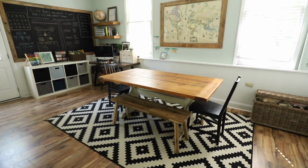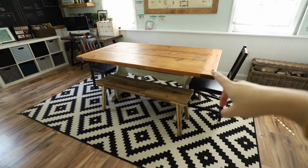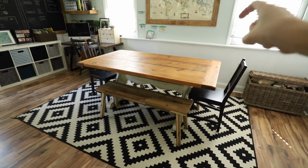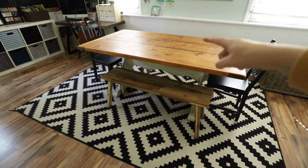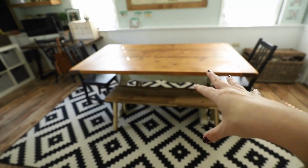And then as far as our table setup goes, this is what we're working with this year, our old kitchen table. This is the last thing that I really want to get done before we start school. My husband's gonna sand this and restain it, the top part here to go better with the benches. So we've got a bench on each side and a chair on each side, and that kind of fits us all for school right now.